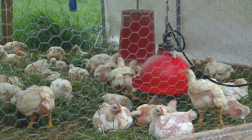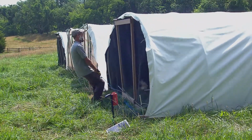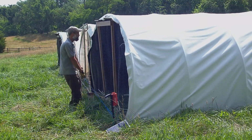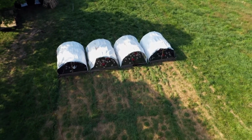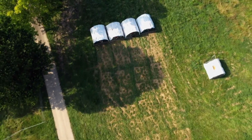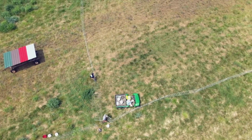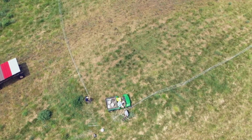Now, once a day, Dave and Vicki will actually tug on these things and move them a full length so that the birds have a new, fresh paddock to work on. It's a farming concept called rotational grazing. Rotational grazing is allowing the animals to get the best out of the land before they impact it negatively. To do that, a pasture is divided into smaller areas called paddocks, which can then be easily moved from one section of the pasture to another.